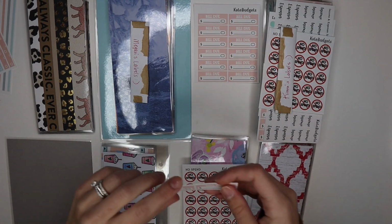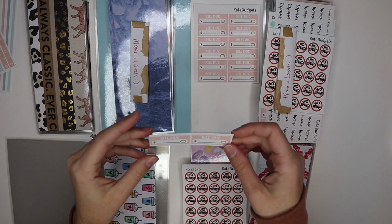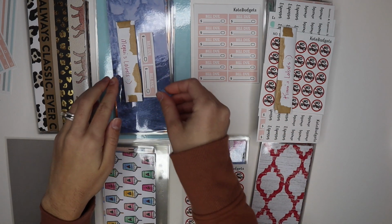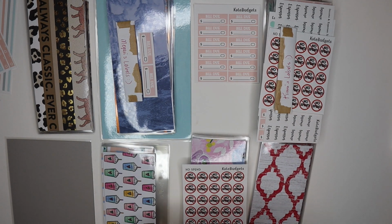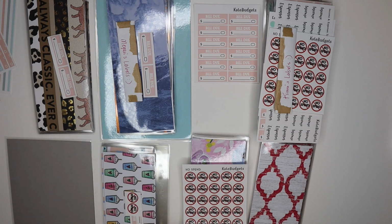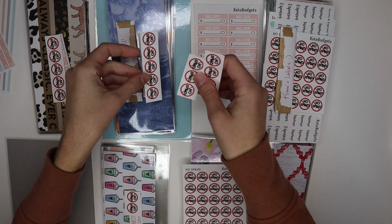Battery pack died, so I'm not sure if I mentioned this yet, but now I'm going to be sprinkling some samples in people's orders. So what I have here are just some Bill Do stickers and some nose pens, so everyone will get one of each.